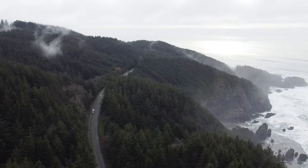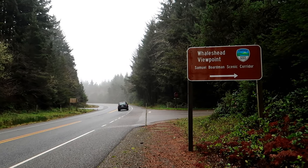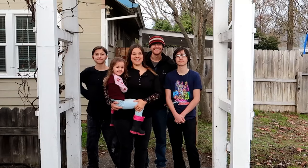If you drive through the scenic corridor along Highway 101, you'll pass a lot of signs for a bunch of different side of the road natural attractions like beaches and viewpoints and stuff. So in this video, I'm going to be showing you some of the most popular spots and what there is to see and do at each one.